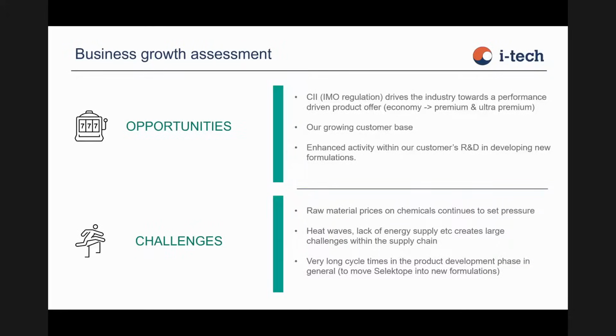Then on top of that we have heat waves that create challenges within the logistical system, as we know from floods being dried up and so on, but also creating a lack of energy, being unable to cool energy plants, and the heat also drives the use of cooling systems, which increases electricity demand. So all of this is clearly on the challenge side, and let's see where that goes moving forward. For those of you who are new, I can tell you that our production is in India, it's not in Europe, so we're not affected by that, but there are certainly other challenges out there.